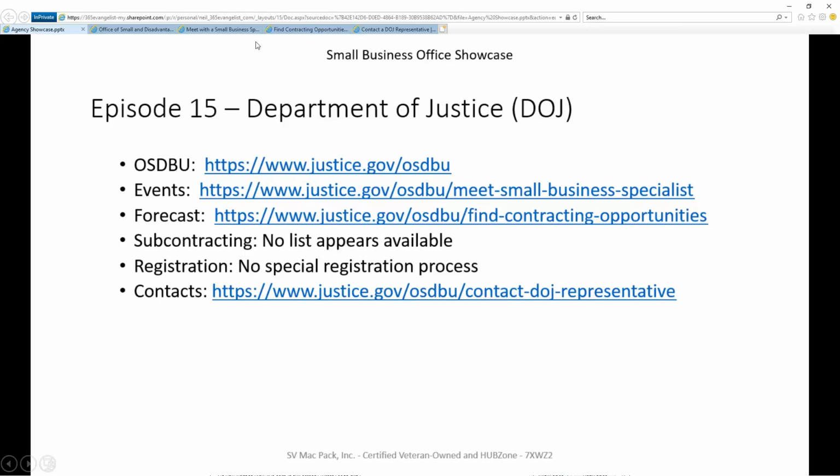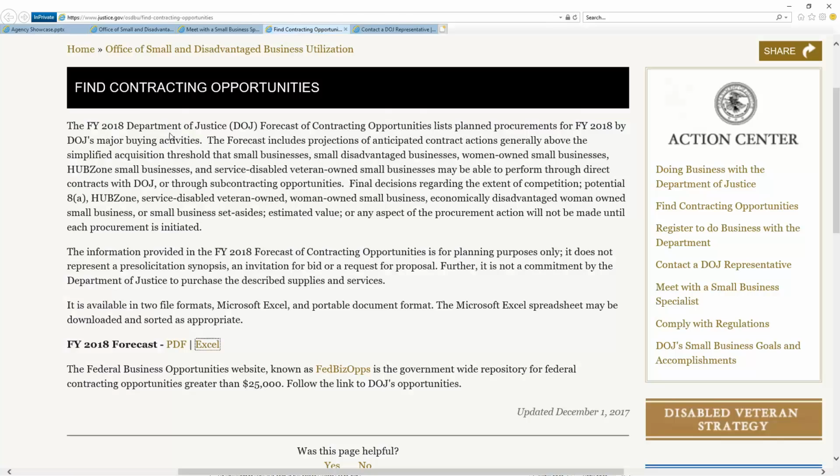Forecasting, are we able to find forecasted opportunities? And we are. There's a good page here that explains same basic information, but you can get the forecast in either format, PDF or Excel. I'm going to open the Excel one.